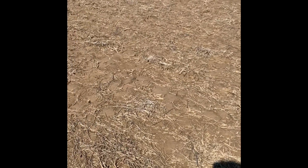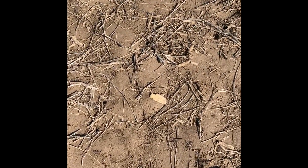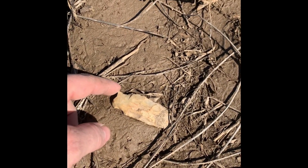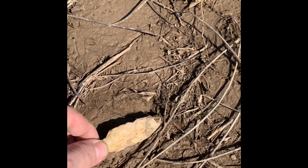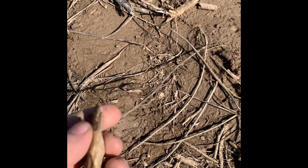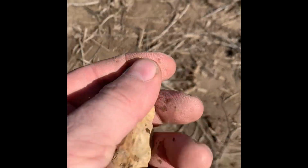All right, guys, I'm over in this other field that he sent me to, trying to find this other spot, but I just walked up on one. See that, dude? I don't know if it's all there or not. Check this out. Ooh, got a little bit of the tip missing.